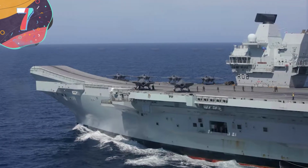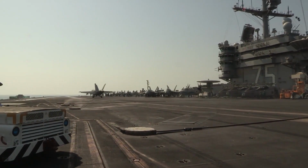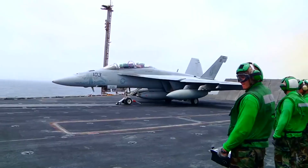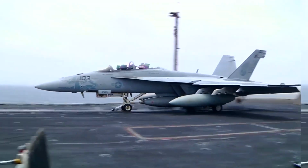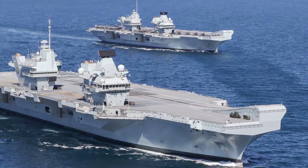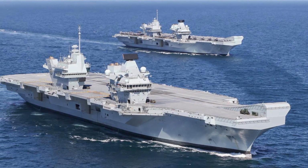Number 7. F-35 Crash. Aircraft carriers, because of their short landing strips and constant movement in the water, are notoriously difficult to take off from or land on compared with traditional runways. But an incident in 2021 was particularly embarrassing for the British Navy. On board the Queen Elizabeth, which was the first in a brand new class of carrier being built by the UK, a British F-35B fighter jet can be seen taking off as the ship sails through the Mediterranean.